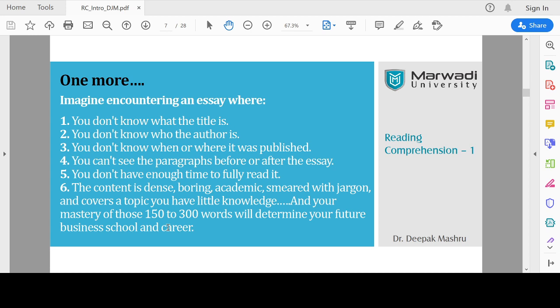Even if you don't know when it was published, right? It happens. There are books which were published 100 years ago, and after 100 years they have got value, right? So the relevance of the time frame is also important. And if you look at the fourth, fifth part, if you don't know the before or after paragraphs, if you don't have time to fully read, the problem definitely becomes more difficult, right?